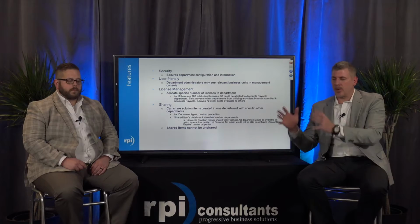So next slide. Security, again, we're kind of reiterating a little bit. What this does is secure department configuration information and silo everything into its own specific department. It's user-friendly, so the department administrators can only see relevant business units in Management Console. As I said before, if you have someone assigned to administrate HR, they're not going to see the payroll department or the AP department or any other department except for what they have access to.